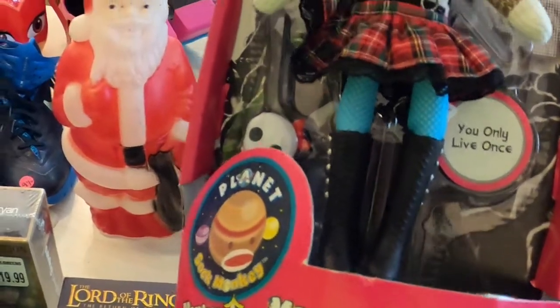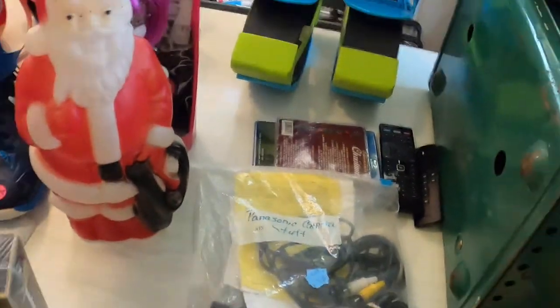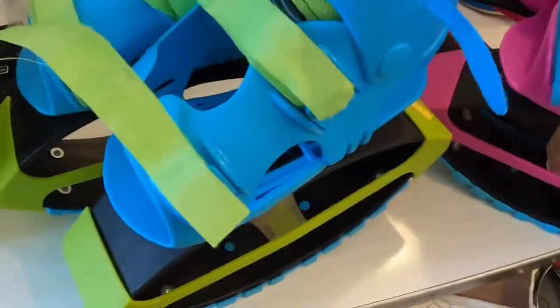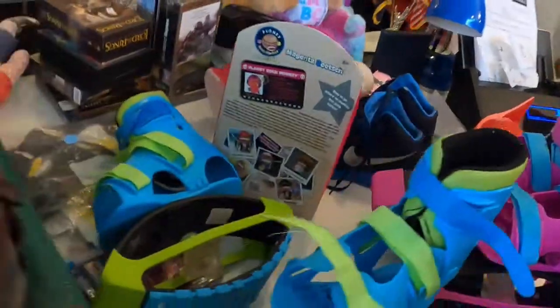This magenta beige is a sock monkey, and it comps at about $23. And these, I've never seen these kind of things before, but these are like shoes that kids put on their feet and they bounce up and down. And when they hit the ground, it lights up. So I thought that was pretty neat. And these were $5 a piece, and I'll get 25 to 30 bucks a pair.